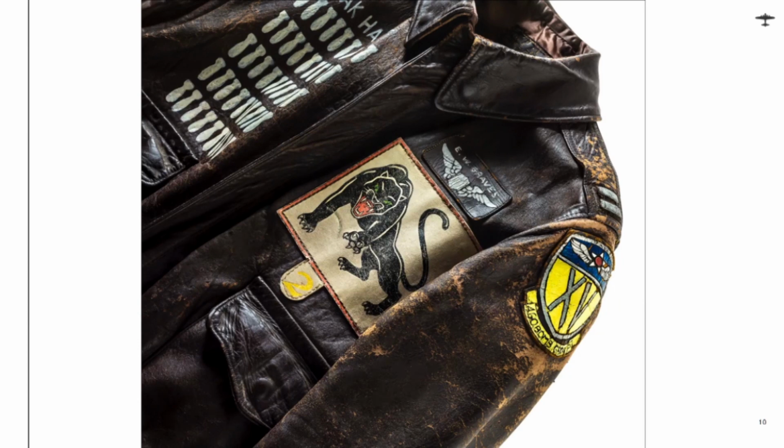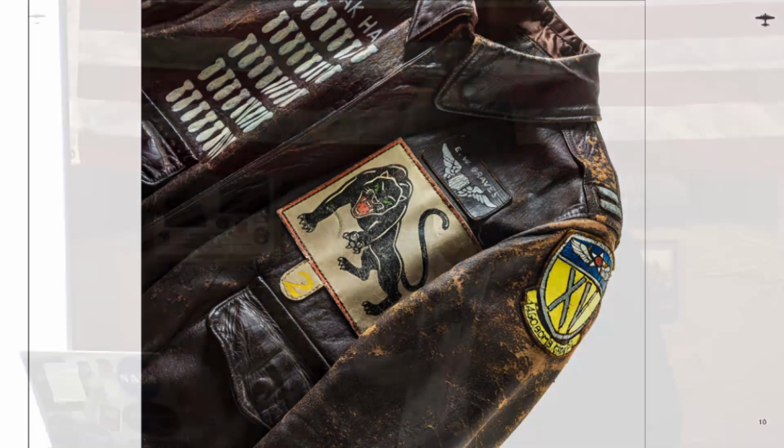And the other thing you'll notice here too is that the captain bars are embroidered on the jacket. Most often they didn't wear the metal insignia. There were two reasons for that. One, it could be a puncture hazard in case of a crash. And secondly, it could get hung up in your parachute harness. So most often they were either painted on or embroidered onto the jacket.